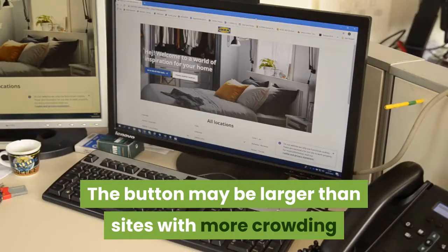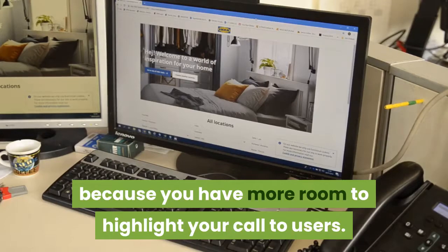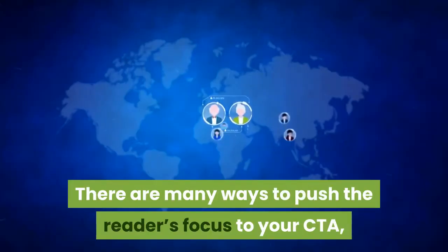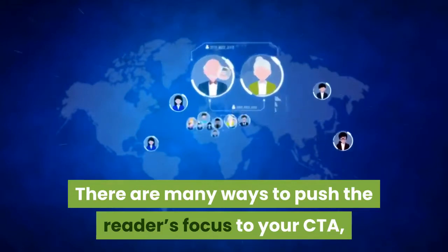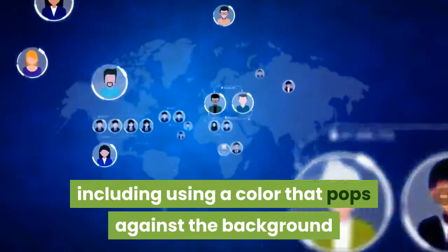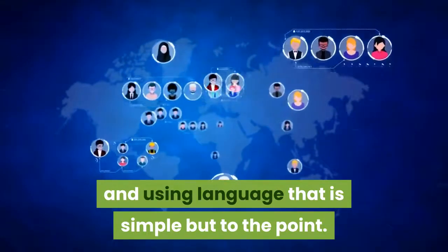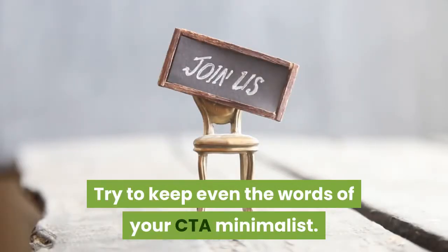The button may be larger than sites with more crowding because you have more room to highlight your call to users. There are many ways to push the reader's focus to your CTA, including using a color that pops against the background and using language that is simple but to the point. Try to keep even the words of your CTA minimalist.